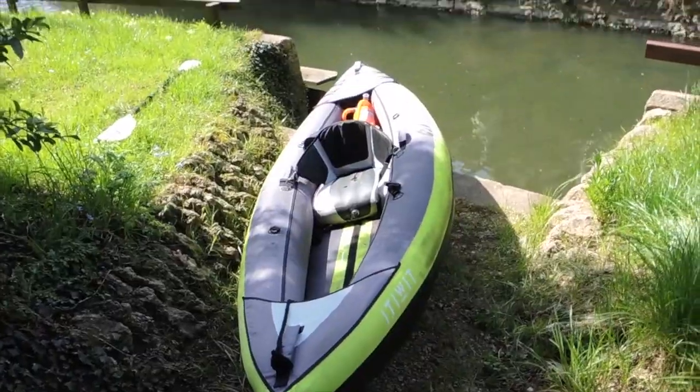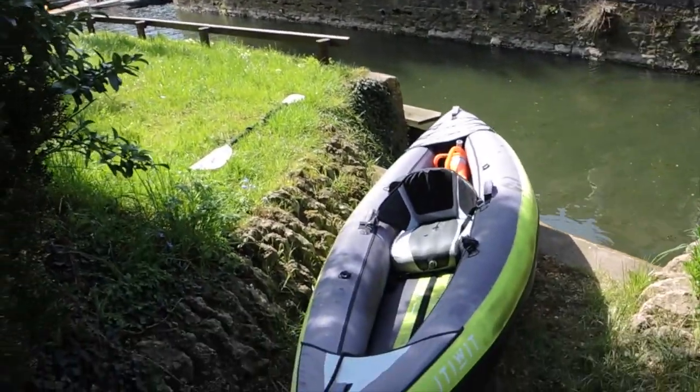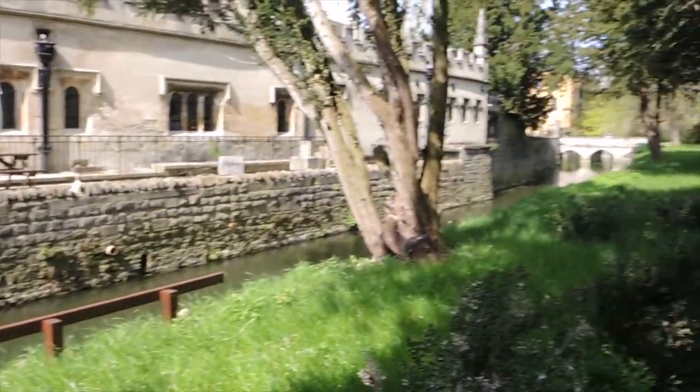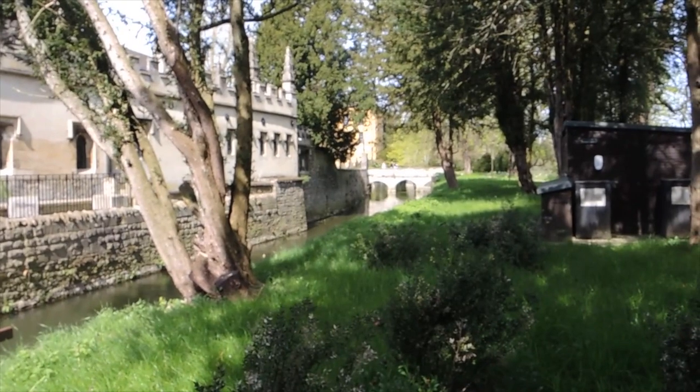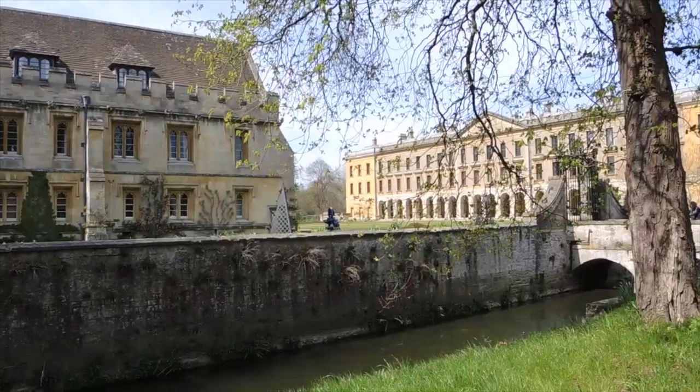So I found a really nice place to pull the kayak up and take it out the water. That's where the punts are being put in, busy enough. And then there's a small bridge over there where we can cross into Oxford and get some lunch, take some photographs.